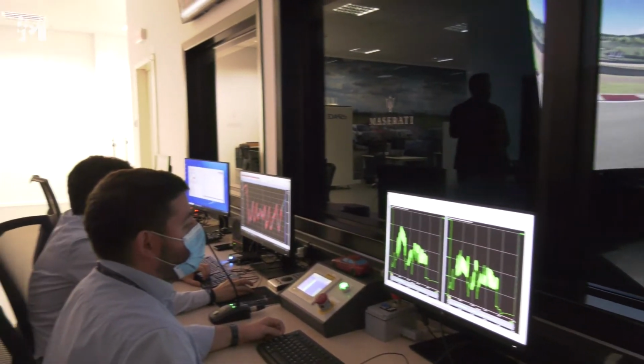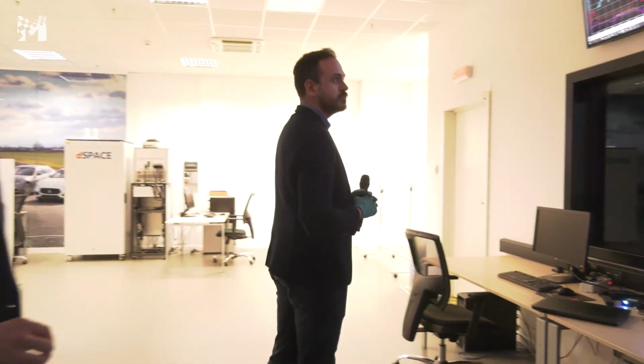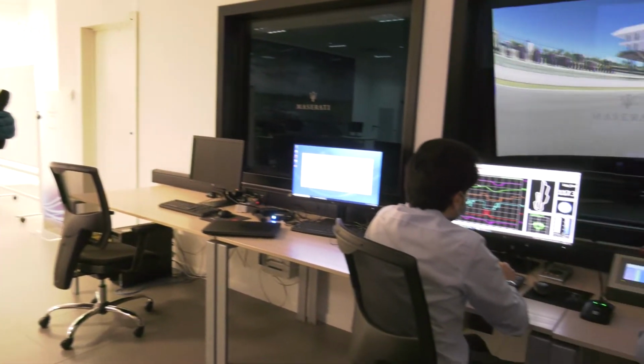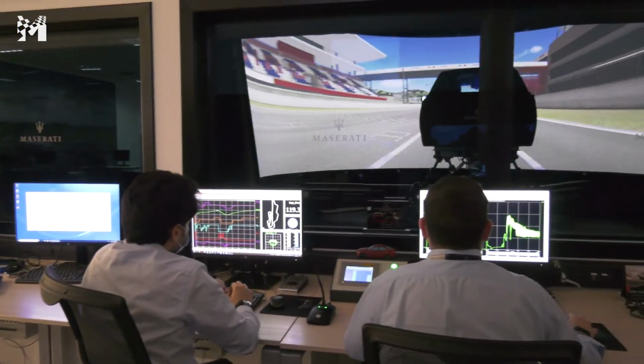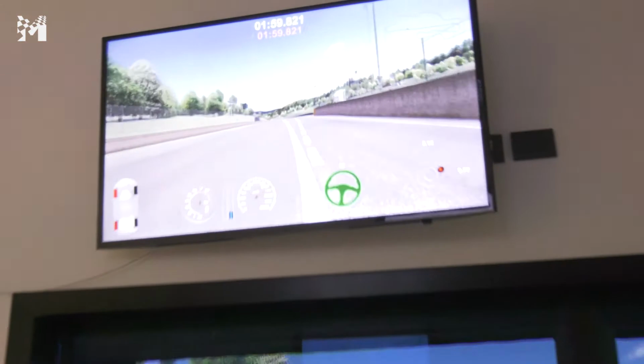A question for you. You are responsible for the development of the MC20. We are now seeing the MC20 car simulation. Is that right? Yes, we are now testing in the simulator the aerodynamic behavior of the MC20. We are trying some tires and shock absorbers setups.